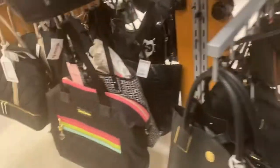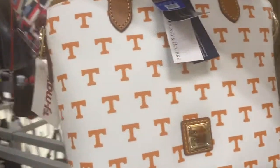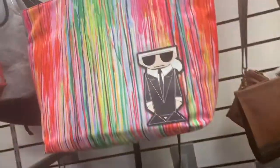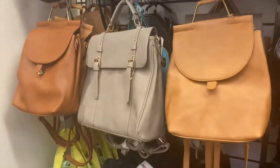Cute little Steve Madden bags. This is cute. Something you can get your tween. This cute little duffel bag. Jessica Simpson here. All you UT fans, if you know someone that loves UT, Dooney and Bourke has a $100 UT bag at TJ Maxx. That's not too bad for all of you UT lovers. Sparkly bag. Backpack for all of your students. And this is vegan. And that's nice. You know, backpacks are making a comeback for style and not, you know, purpose.